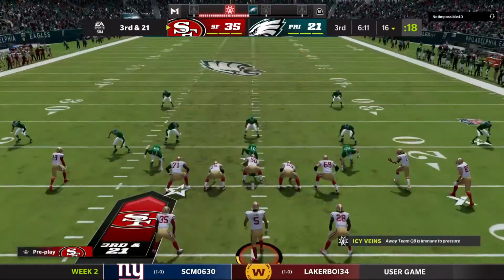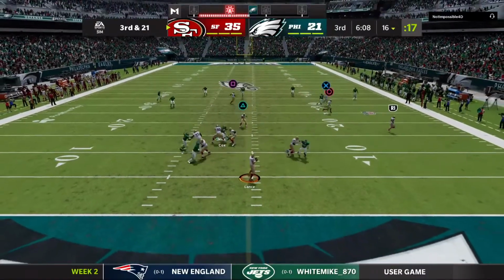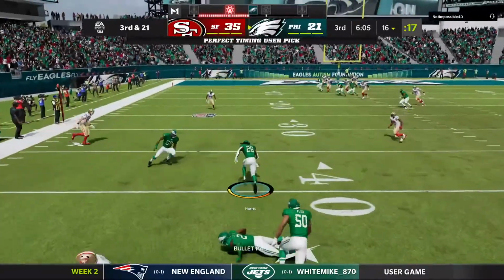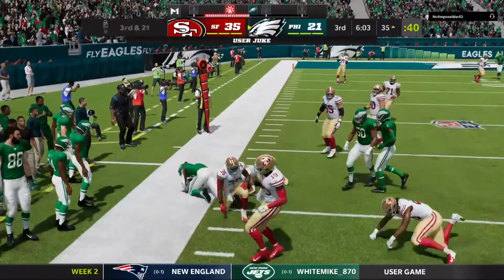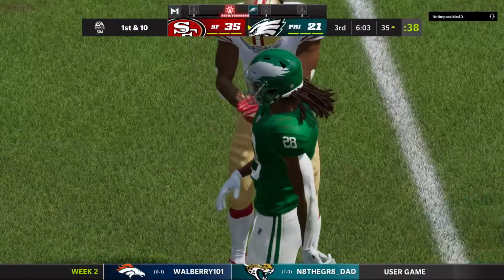An incomplete pass on that last play, and that means they'll need to come up with something here on 3rd down. Winds up and lets it go for Samuel. Oh, he tries to force it in, and it's intercepted. Picked up by Anthony Harris. And the return here is stopped at the 35-yard line.